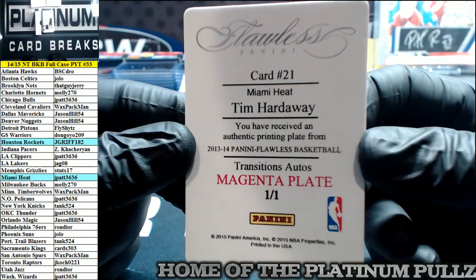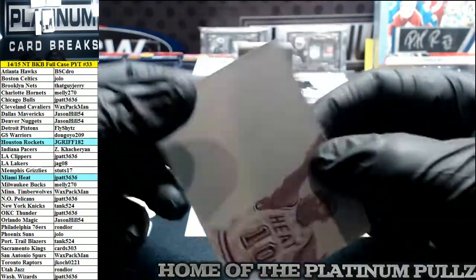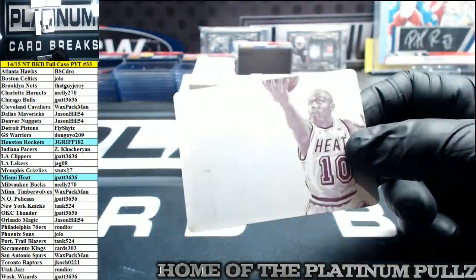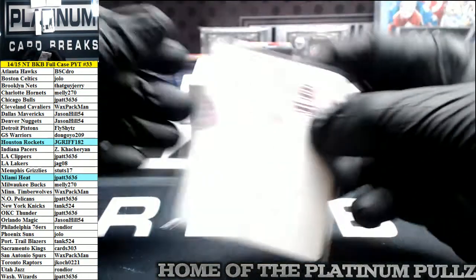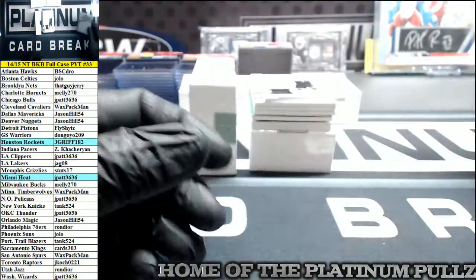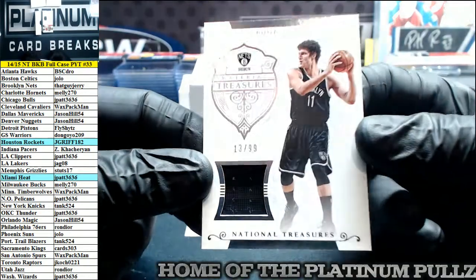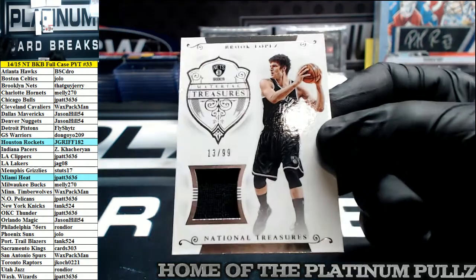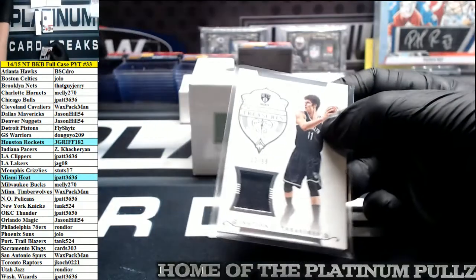Magenta, Transitions Autos from 13-14 Flawless. Wow. Tim Hardaway, printing plate, 101. Can you believe this? Jay Pat. Incredible. This is unreal. Next up, we have 299, Brook Lopez, jersey piece for the Nets. Going to that guy, Jerry. There you go.